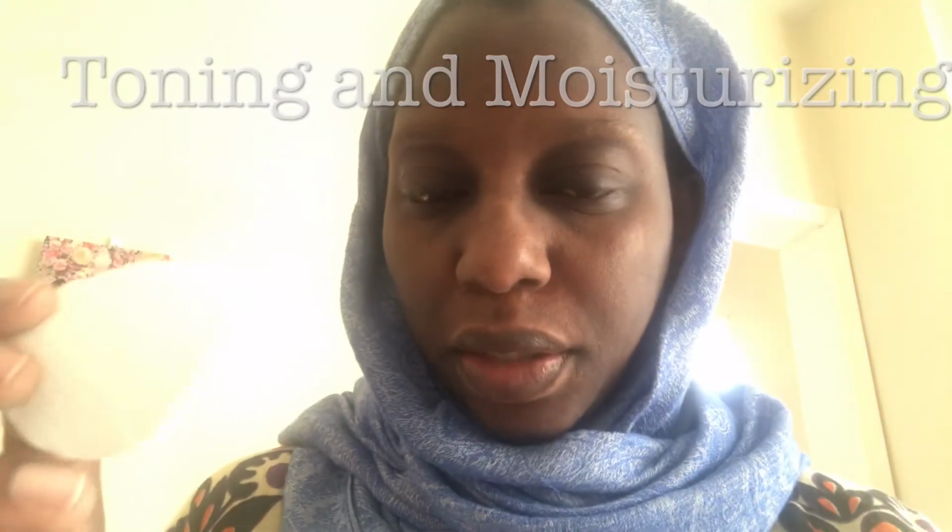So those are my pads, my cotton pads. I'm just gonna use my toner. And right now it's removing the green stuff from the mask. I don't know if you'll see that, but it's kind of green. So it's just pulling out the remaining clay mask which is left on my face.